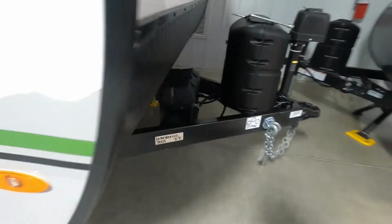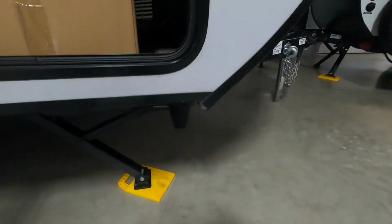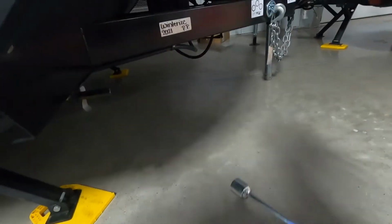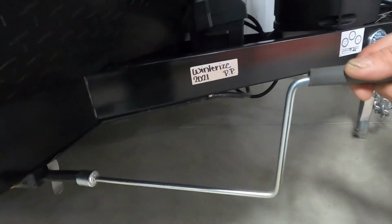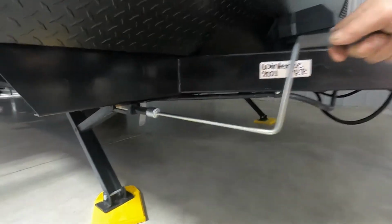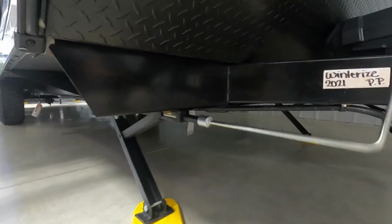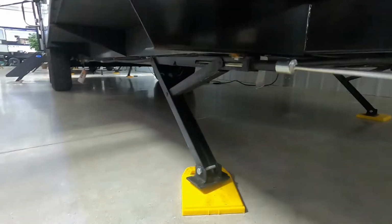Got our unit level, next thing we're going to do is stabilize it. All four corners of the unit have these stabilizing jacks. 3/4 inch hand crank here. You can use an impact driver or drill gun and run these down. I'm just going to bring them up for a minute.